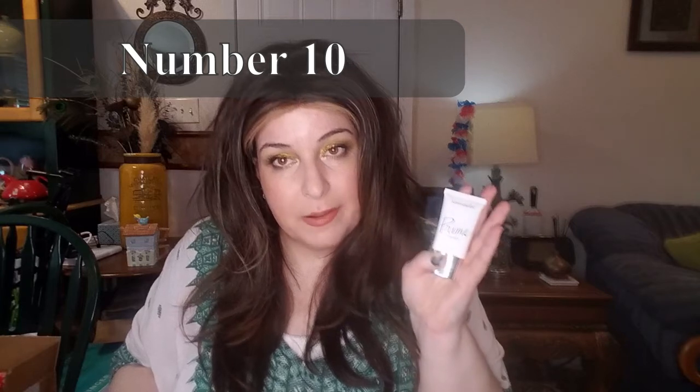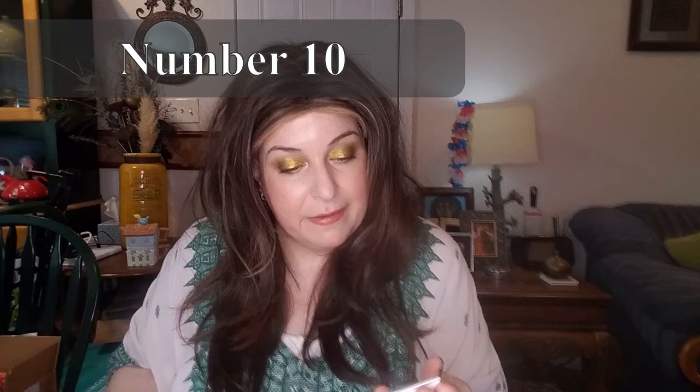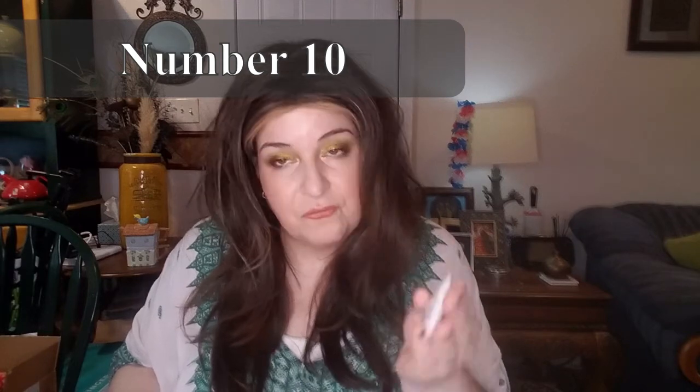Okay, so now on to number 10. I think I got this in a BoxyCharm. I'm not sure. It is the Mirabella Prime for Face. It is just a silicone primer. It works just fine. Other than that soap, I don't think I had any great fails for this month.